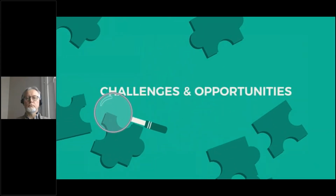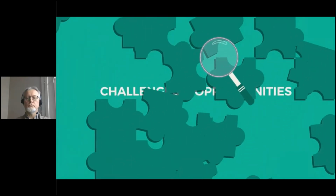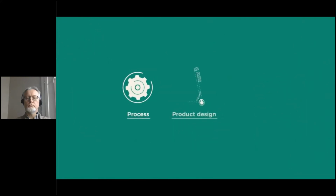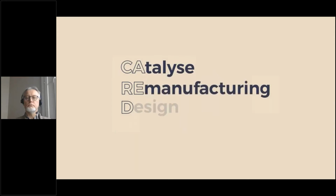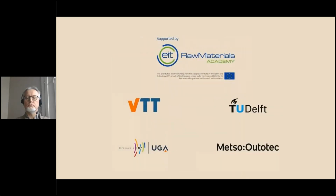They are also able to identify challenges and opportunities for launching the remanufacturing activity in terms of process, product design, and the business model. The bootcamp concept and materials have been developed and evaluated in the CARED project. CARED stands for Catalyze Remanufacturing Through Design Bootcamp. It is an EU EIT Raw Materials lifelong learning project, which involves 4 partners.